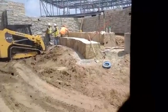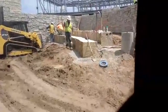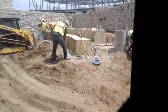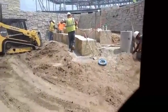And we have just been amazed over the last couple of days watching the artists, who are these masons, out here working on this rock work. The precision that they have is just phenomenal. So every day we are amazed at the delicacy of what they do with these huge boulders.